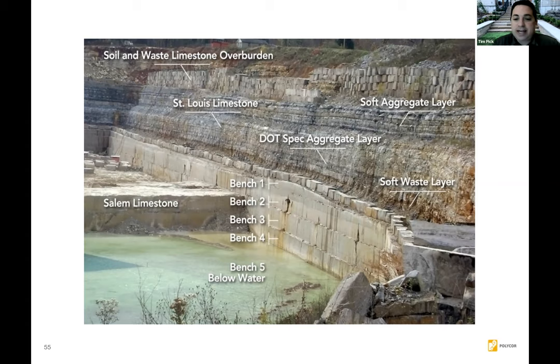You'll hear the words Salem limestone, also Bedford limestone, from time to time. Bedford is one of the counties that Indiana limestone is found in. Salem limestone and Bedford limestone are old terminology for Indiana limestone, so they are the exact same thing. From time to time, you may see a speck of Bedford limestone or Salem limestone, which is even older. Those are all synonymous with Indiana limestone.